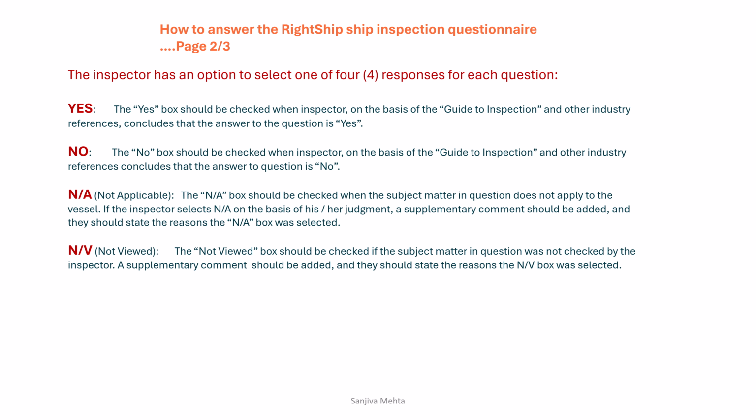Now, NA, not applicable. If the question is not applicable to the ship, depending on the age of the ship, type of the ship, when the ship was constructed, some questions may not be applicable for the vessel. So the NA box should be checked when the subject matter in question does not apply to the vessel. If the inspector selects NA on the basis of his or her judgment, a supplementary comment should be added and they should state the reason the NA box was selected.